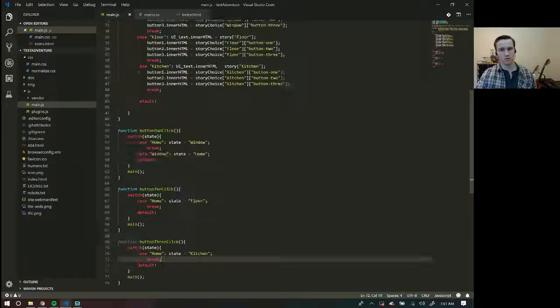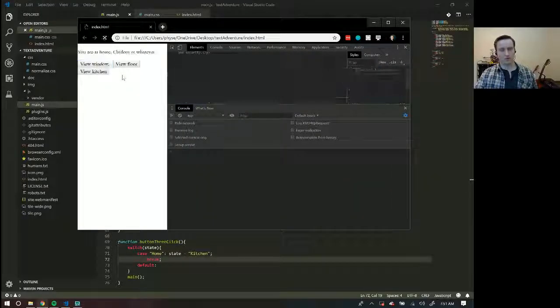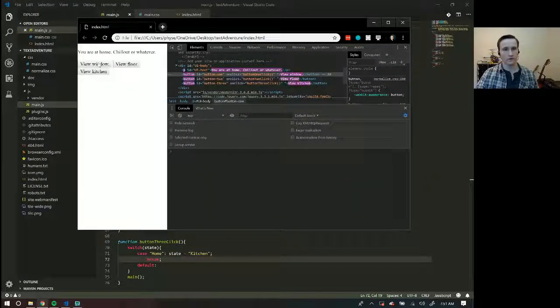But this will work for a little bit of the game. So if I click view window and then I click view home, okay, now I can go back and forth between these states, and you can see it changing in the inspector.